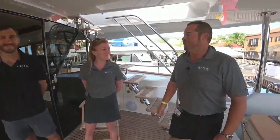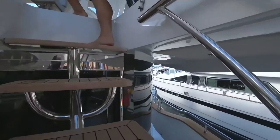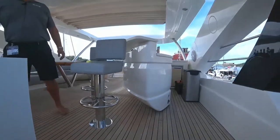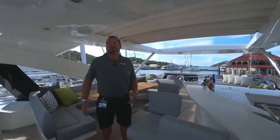Here we go. Let's go up to the... So this is where we spend a lot of our time aboard Elite. It's definitely my favorite spot to be. It's just an absolutely beautiful open space. You can see all of our awesome surroundings in the U.S.